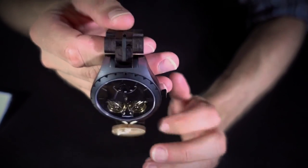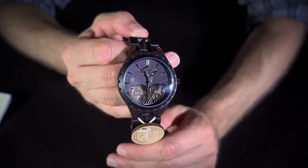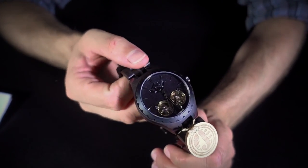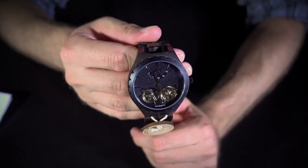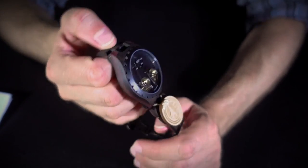But the whole thing feels very, very solid. I'm a little concerned that when I get it on my wrist, it's going to feel super heavy. But I guess we'll find out when I put it on, won't we?